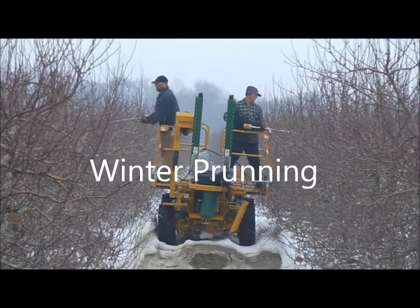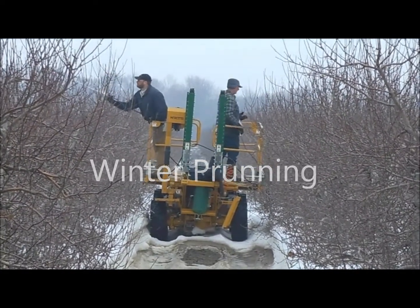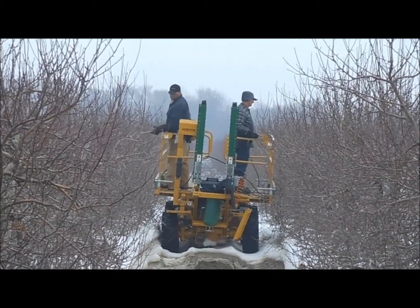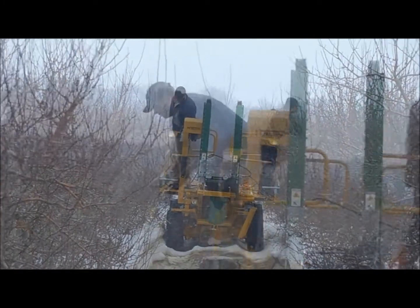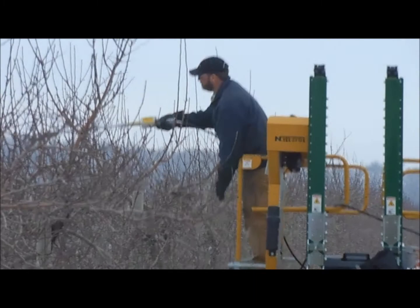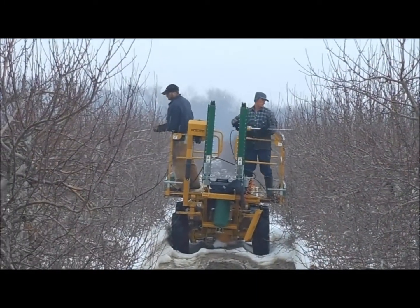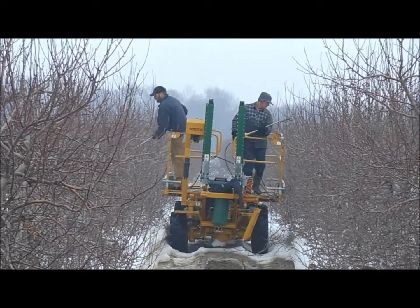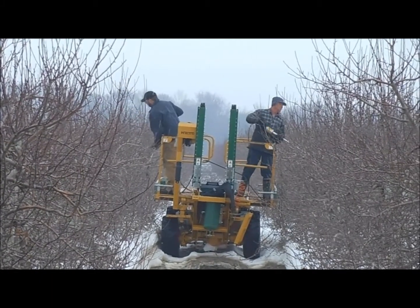Here we are at Great Lakes Farms in February, and we're pruning the apple trees. We use a platform now so we can get to the height of the tree. It makes pruning faster and a little bit easier. We try to prune the trees like a Christmas tree shape so that the light can get in properly, so the apples can develop properly and get enough light to get to the appropriate color.